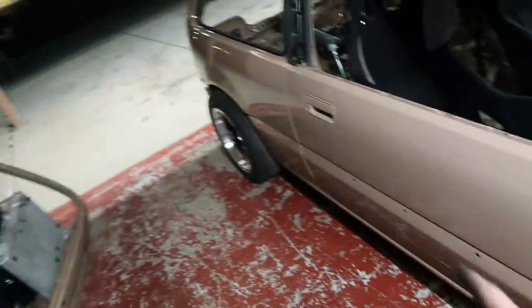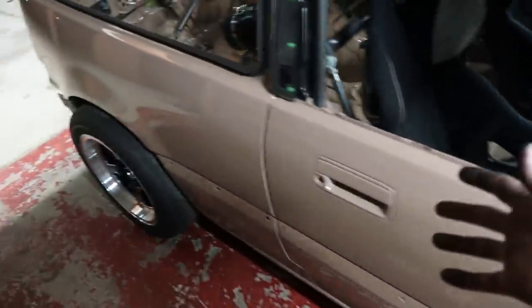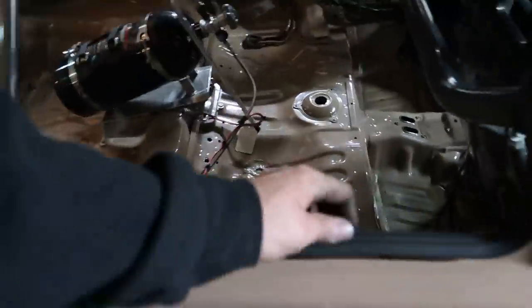Well, there it is so far, man. We should have one more painting video and then a final assembly video as far as Khaki. So we're damn near there. We just got to get the bumpers and stuff done if the weather will work with me. I got all the rubber trim on and everything.